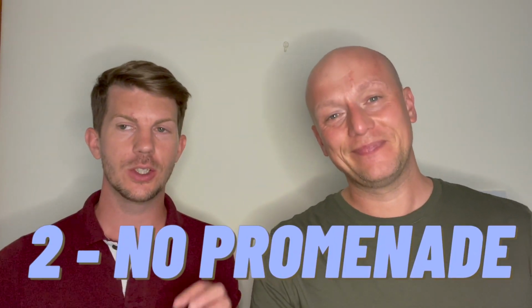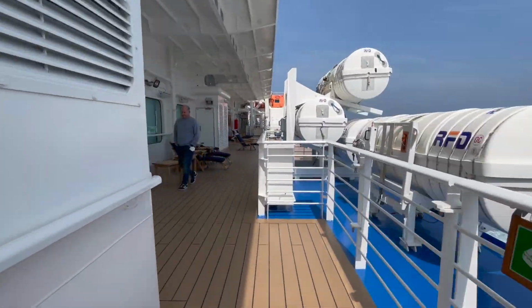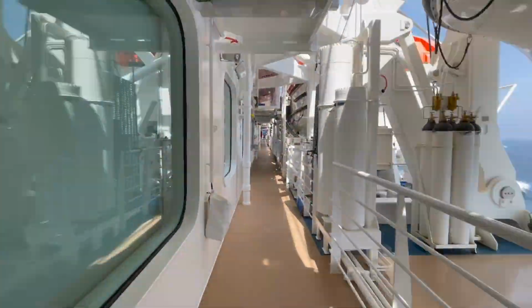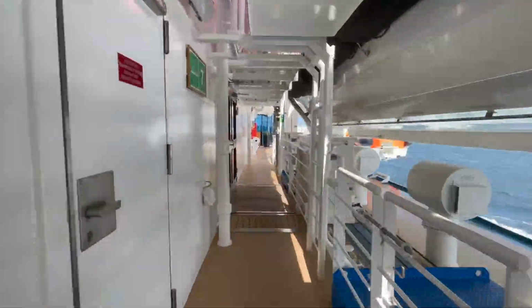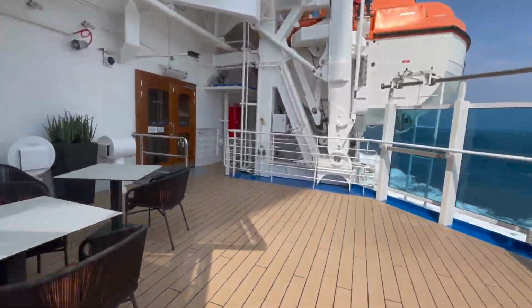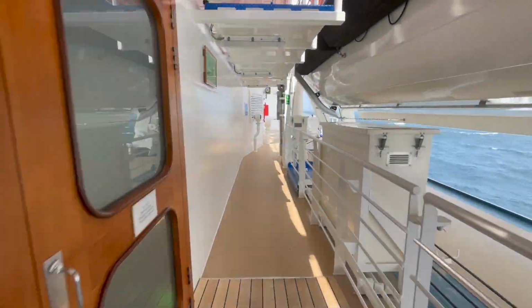Number 2, one of our favourite things on a ship is that we love a promenade deck. Sky Princess has a slight promenade deck, but nothing to write home about at all. So if you're wanting those views, those walks, you've got to go up to the top deck, but it's not the same. No promenade deck, and what you can walk around, the lifeboats are blocking your view, so you've got a very small section, and in that there's a smoker section, so it's not ideal at all.